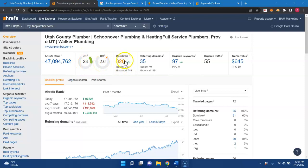And right now you're looking at 320 backlinks with 35 referring domains. Now a backlink is a website linking to another website via a clickable button or text. But not all backlinks are created equal. There are some that are more spammy, and then there's some that are way more authoritative. So I really recommend going after the backlinks that are more authoritative by staying in your industry and local to you. And as of right now, you have 97 organic keywords that you're indexing for, with 55 people visiting your website each and every month.